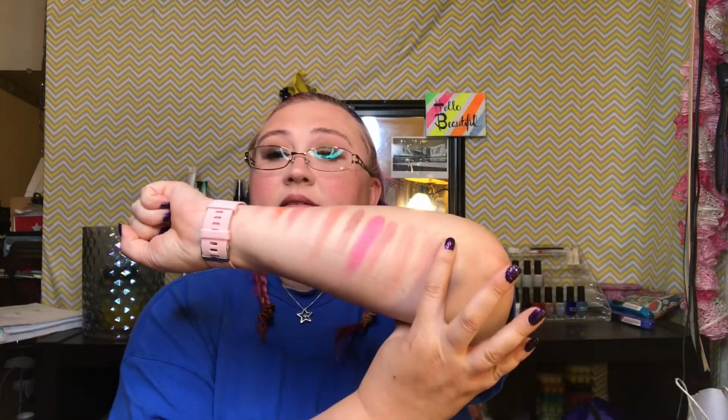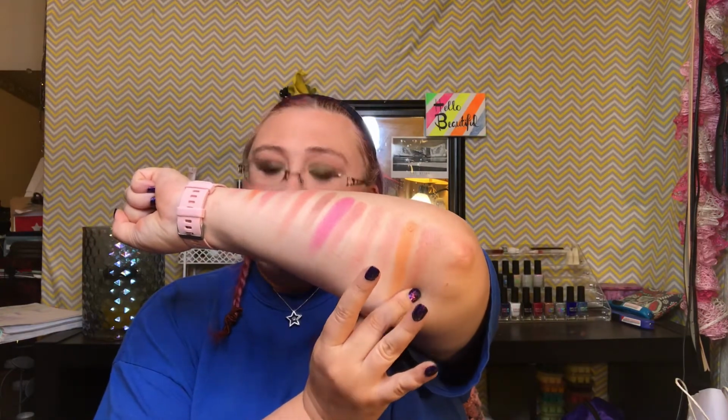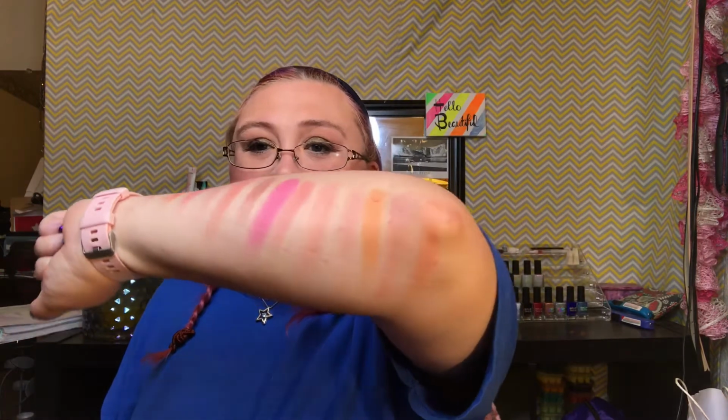So first we have Castaway. Then we have Paricio. And then we have Scorcher. And they are just such interesting blush colors. I love them so much.